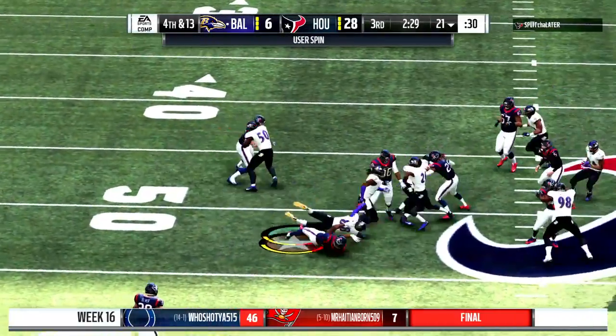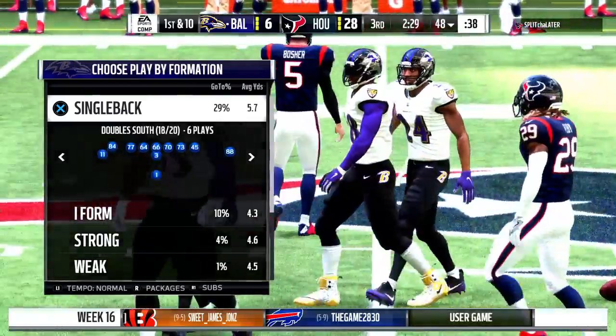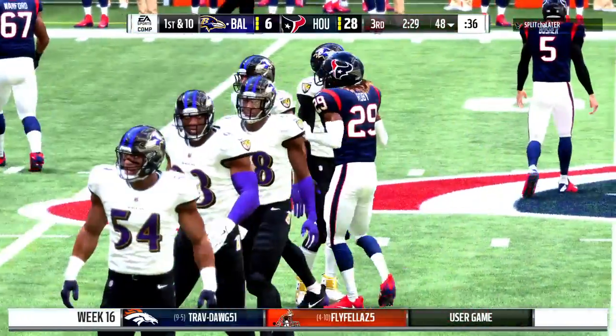Look at the spin. Balance. Great blocking on the return. It springs him for 25. And the Ravens, they'll take over.